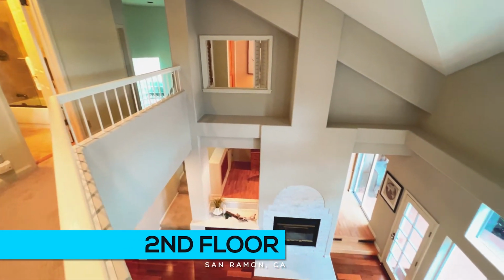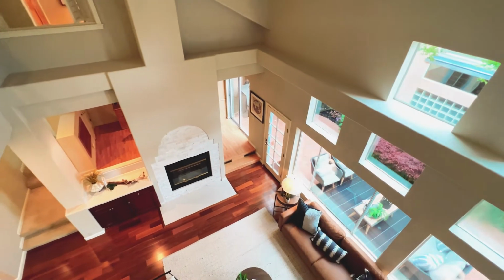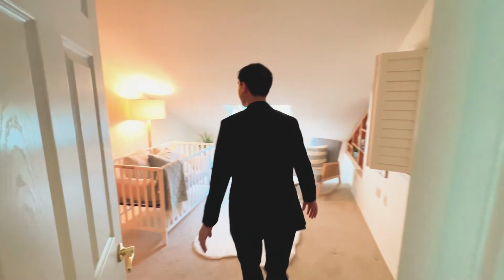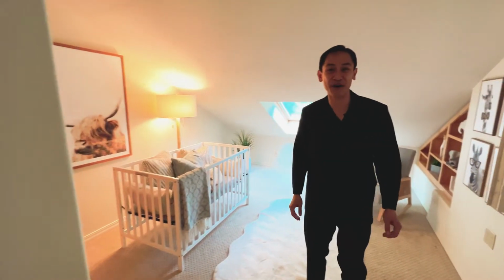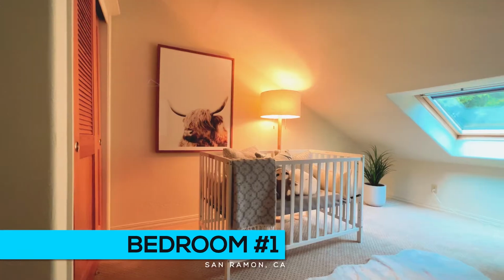Okay, now we're on the second floor. This is where they have all the diagonal walls. Even, oh God, okay. First, you see where the diagonal wall is in this room, right? They decided to have a diagonal ceiling. Wow, it's crazy.